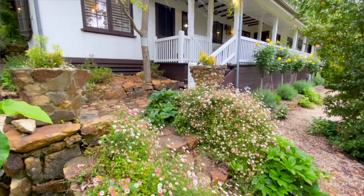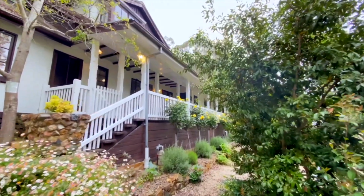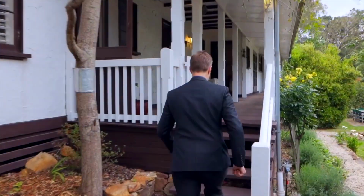The gardens make you feel like you're in a fairy tale picture book, yet the floor plan is practical, it has a modern design, and it's the perfect property for the growing family. You're absolutely going to love it. Let's go and check it out.